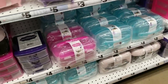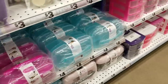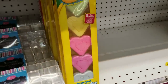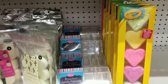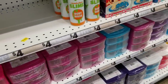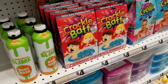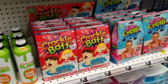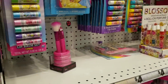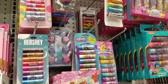And of course, makeup organizers. All that makeup we're going to buy, we're going to need somewhere to put it. Crayola looking fun with their bath fizzies. Nickelodeon Slime, Crackle Bath. Oh, so many stocking stuffers.